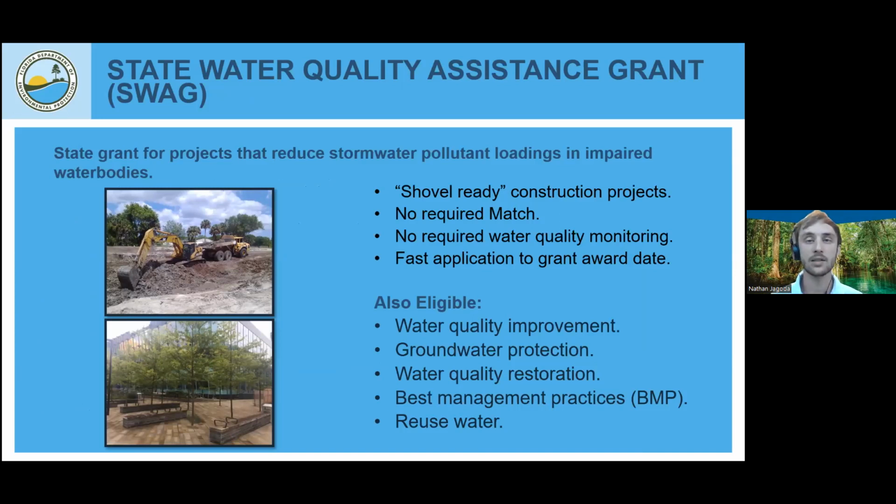With the SWAG grant, it's a bit quicker of a timeline. So we typically look for shovel-ready projects with our SWAG grant. With this grant, we do not have a match requirement. However, match can help during our project selection process. So it's not required that you have that 40% match like the federal grant. However, if we see match when we're scoring our proposals, it can definitely help when it comes to project selection.